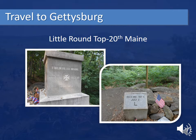Actually on July 2nd, the 20th Maine had to do something called refusing their line, which rather than being more of a straight line, they had to fold, or bend it, to a 90-degree angle because the Confederates were trying to come around their flank and attack. So when Chamberlain ordered the bayonet charge, this left part that was at the right angle came around, and then as soon as it came in line with the rest of the 20th Maine, they stormed down the hill.